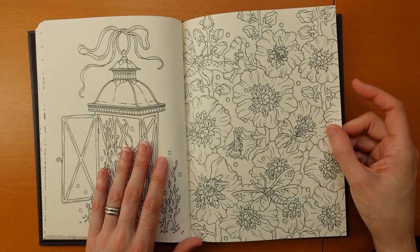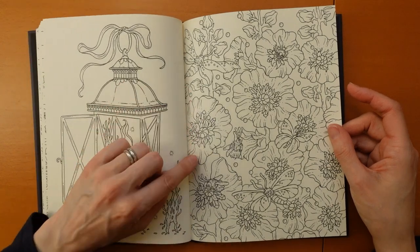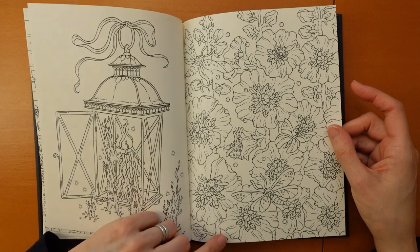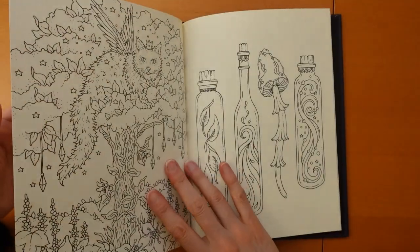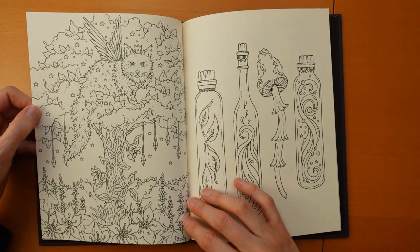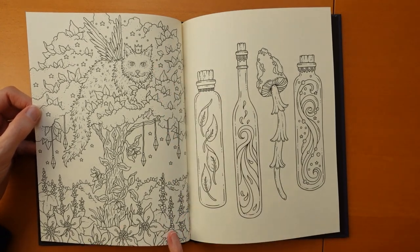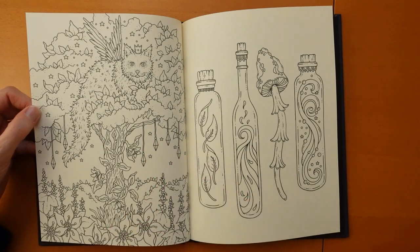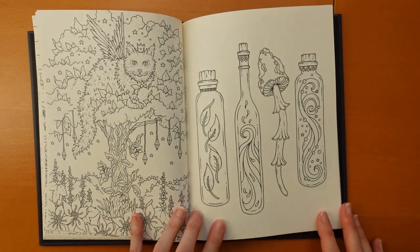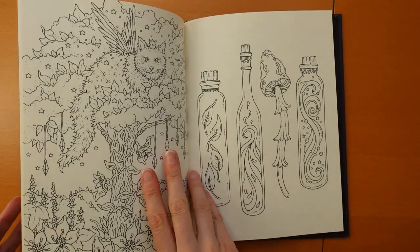So here we have just some very pretty florals and little bugs. So you could make them all look the same. They are drawn the same. Or you could mix it up and make them different. And they've got little crystals inside them as well. We have our cat in a tree. It looks like a magical tree. We've got stars and things, then pretty flowers. There's sort of crystals hanging from the tree. It's really nice, and it's got a crown. So I think that's the picture from the very front of the book, or very similar to it.